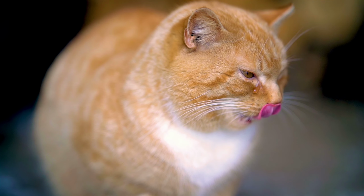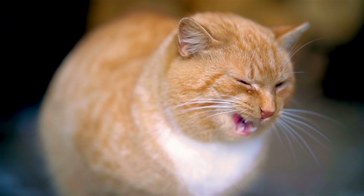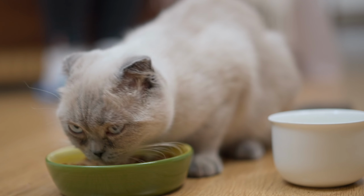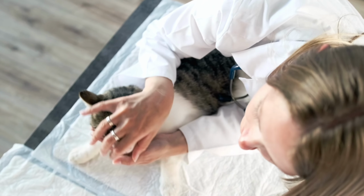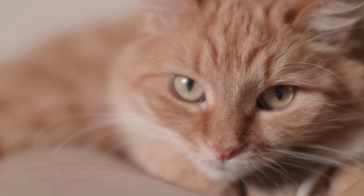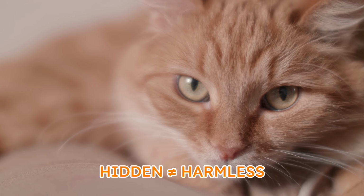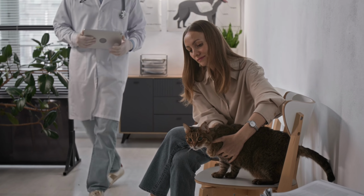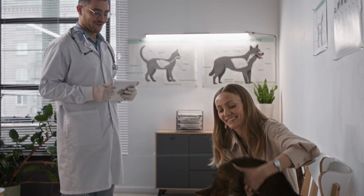If your cat has persistent bad breath, drools more than usual, chews on only one side, or suddenly loses interest in dry food, it's time to schedule a veterinary dental exam. Cats are experts at hiding pain. But hidden doesn't mean harmless. And the earlier dental disease is detected, the easier and often less painful it is to treat.